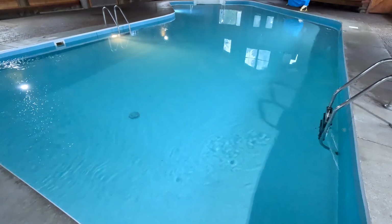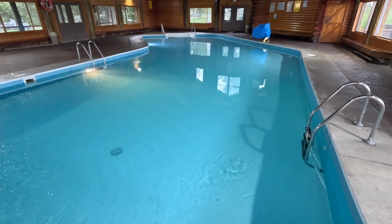No. But if we're in a shit hits the fan type situation, let's say the electricity's out. Well, we're on well water here at the campground, and we have a week with no electricity. Then you have to be able to get fresh water. We cannot live a week without water. So a swimming pool is a good source of water.